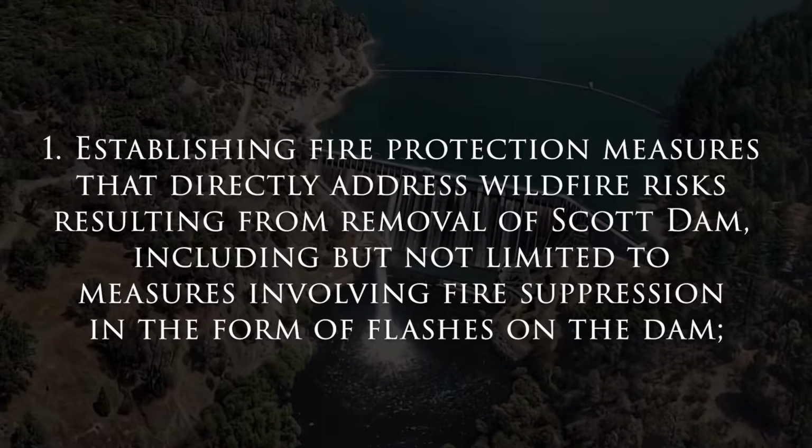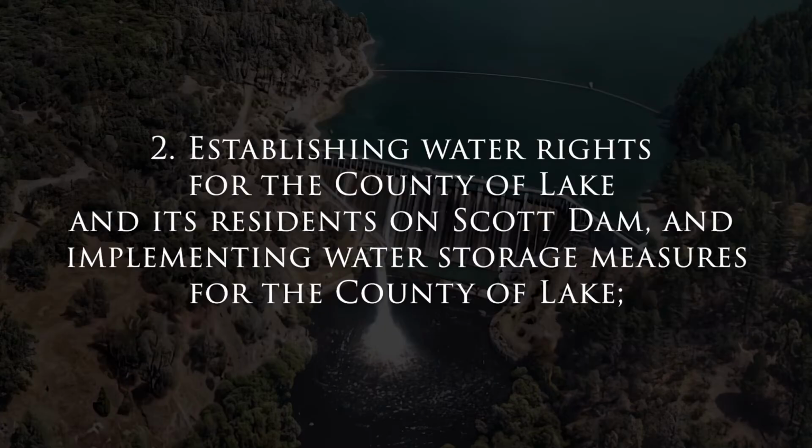Mitigation measures must be implemented for Scott Dam, and they include the following. Number one, establishing fire protection measures that directly address wildfire risks resulting from removal of Scott Dam, including but not limited to measures involving fire suppression in the form of flashes on the dam. Number two, establishing water rights for the County of Lake and its residents on Scott Dam, and implementing water storage measures for the County of Lake.